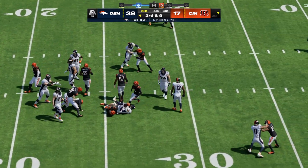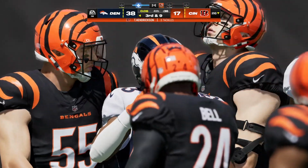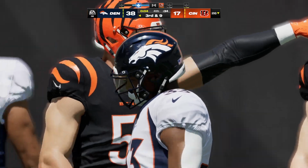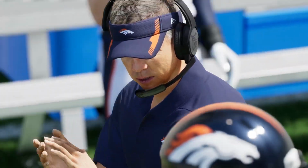Williams going to get it again on second down. And not much to speak of. Call it a one-yard gain up to the 26. The second down play, not much better than the first, just a gain of one there. So this one will wind up a Denver victory.